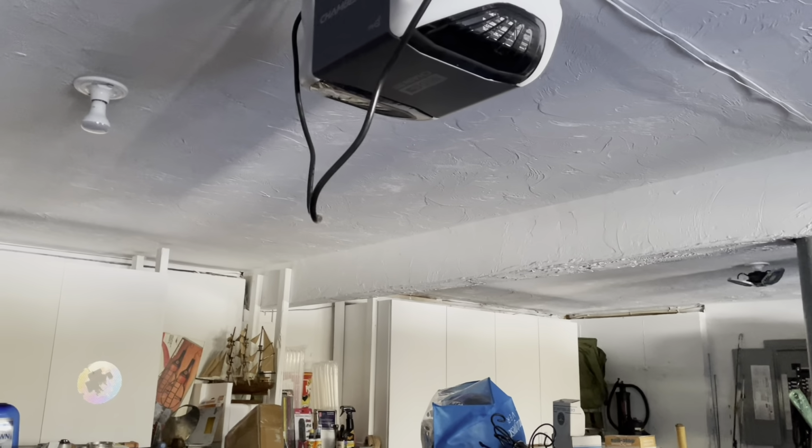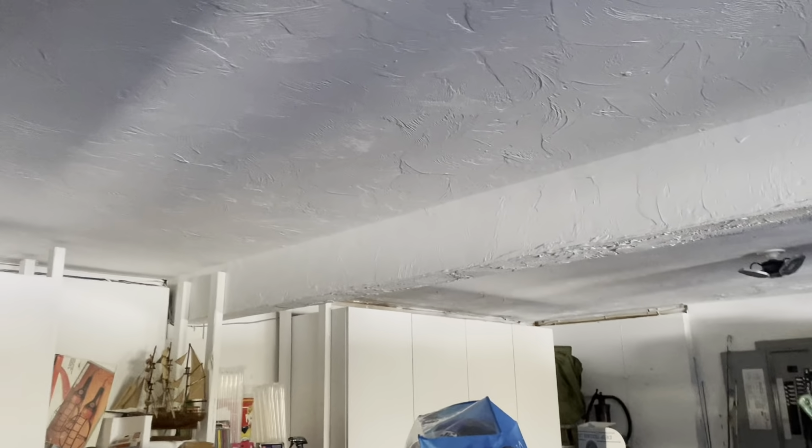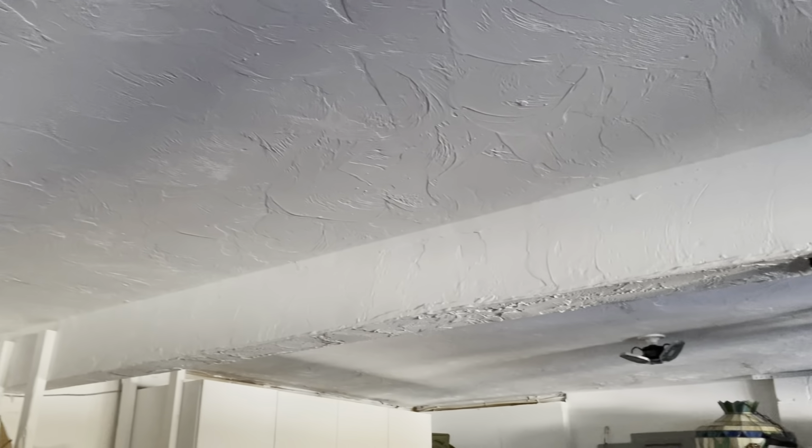Alright, now for the garage, what I'd have here are 2 Minka Air Mesas. One there and one over there. I'd have 4, but the garage doors, that won't happen. But yeah, that's what I'd have installed here.